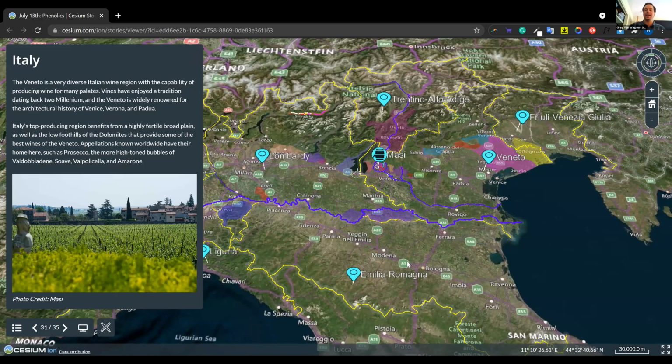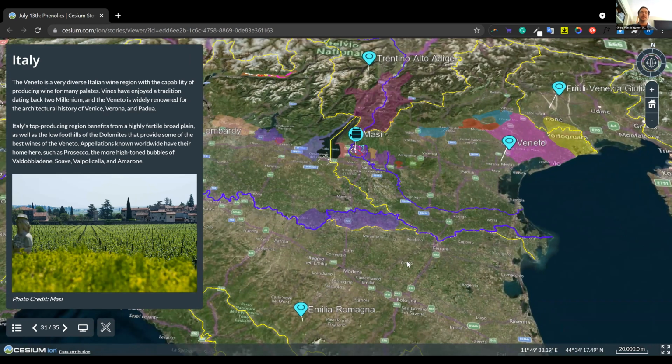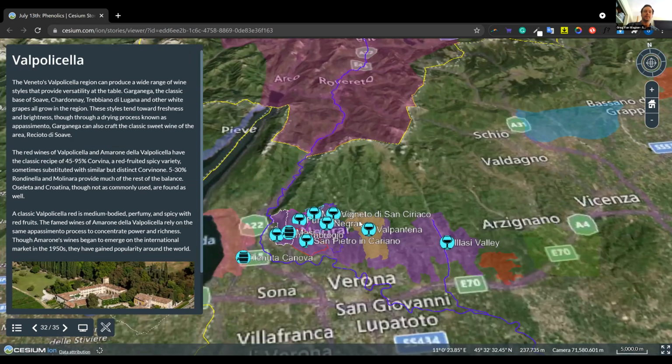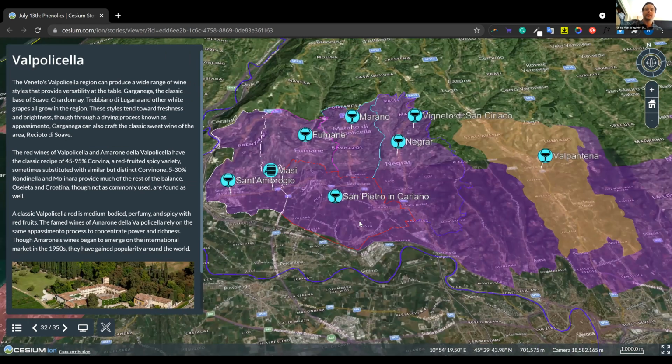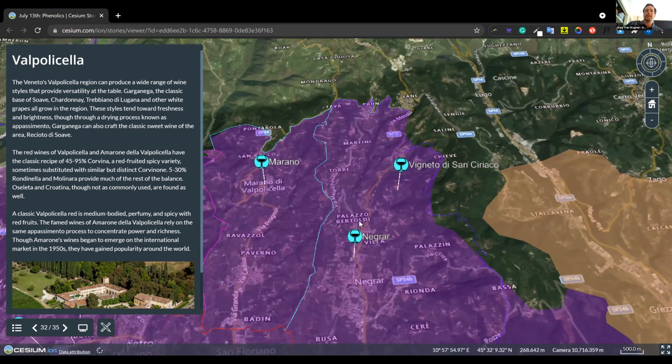Absolutely. So we're headed across the equator and the Atlantic to Italy, and more specifically the Veneto. When you're talking northern Italy, most of the main wine regions sit in the foothills of the Alps before you get out to the Po River Valley. And in the Veneto, we are headed to Valpolicella. Here we have the Masi winery, as well as our 5 subzones of Valpolicella Classico, as well as the Masi vineyard.